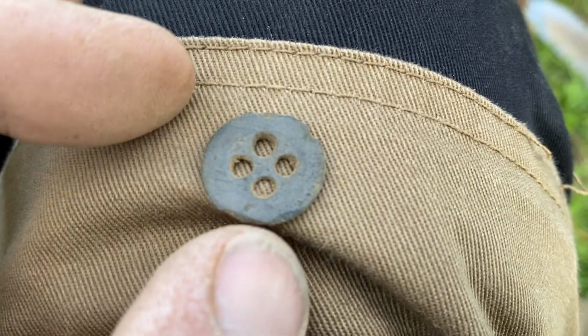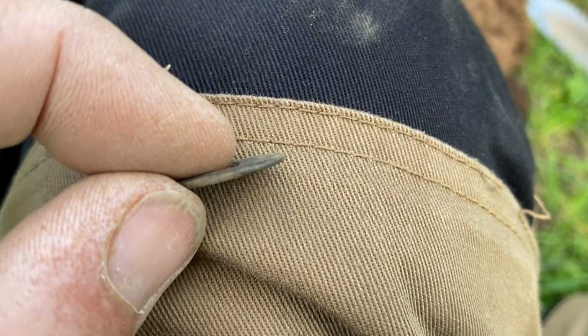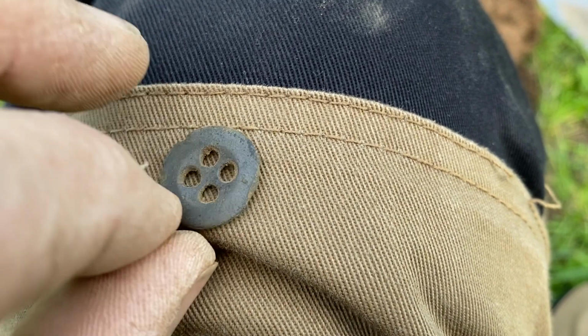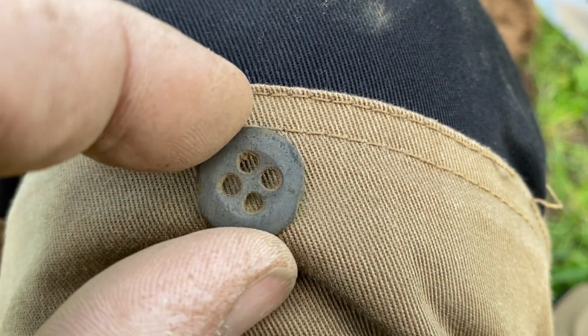There we go. Yes, it's a four-hole button, but that is a pewter four-hole button. It's got a beautiful patina on it. Thought you needed to see that. It's just a lovely, good plain button.